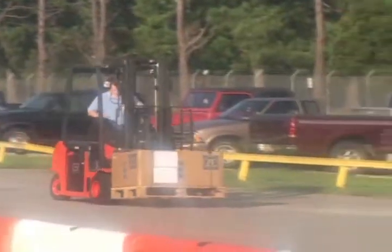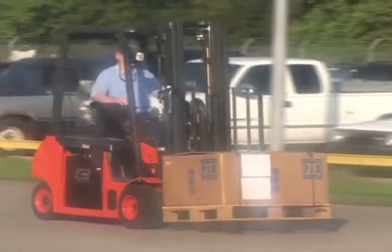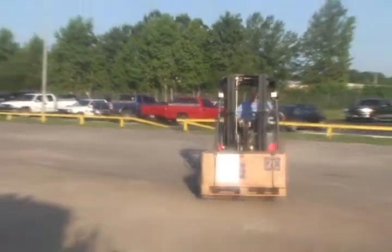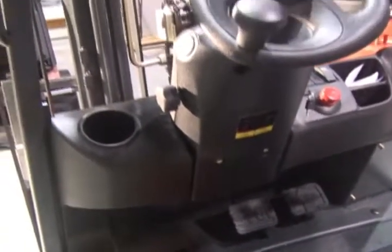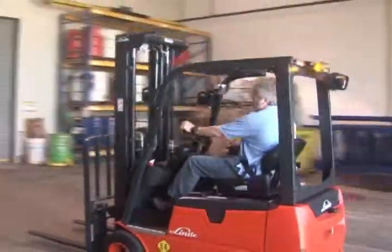The 4,000-pound capacity E20 CP shares all of the additional outstanding attributes of the E18 and E20 compact three-wheelers, as already outlined previously in this video presentation. High-tech Linde compact electric trucks clearly lead the way with innovative and exclusive features designed to promote operator comfort and safety, increased productivity, and reduced equipment life cycle costs, while making a positive contribution to the bottom line of the owner's financial balance sheet. Thank you for viewing this video presentation.